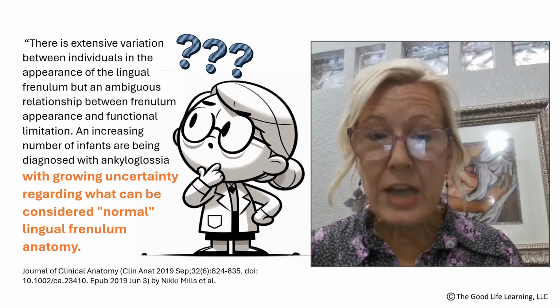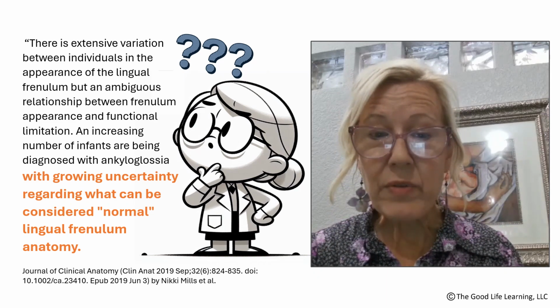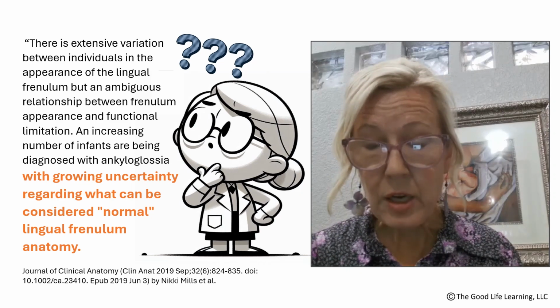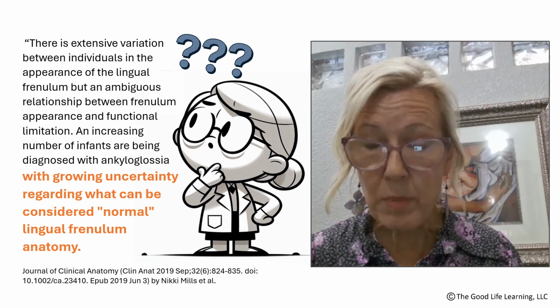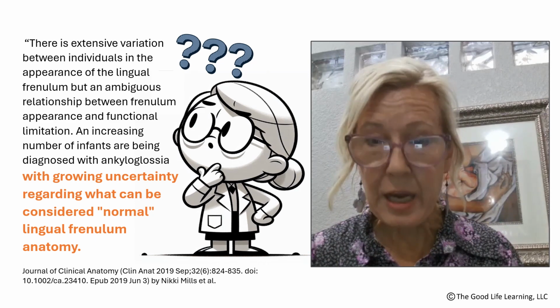She goes on to say an increasing number of infants are being diagnosed with ankyloglossia with growing uncertainty regarding what can be considered normal lingual frenulum anatomy. Okay?